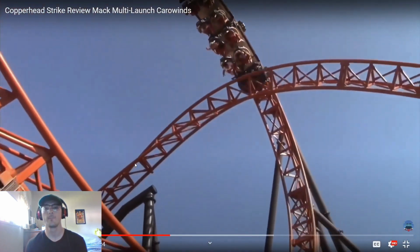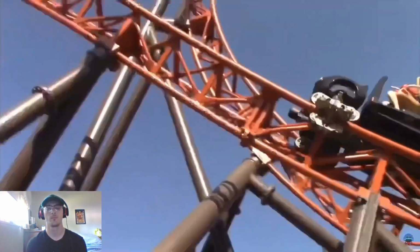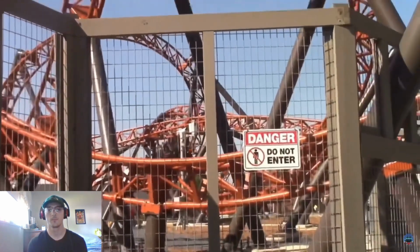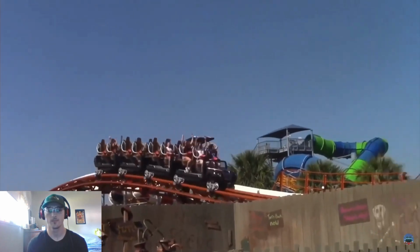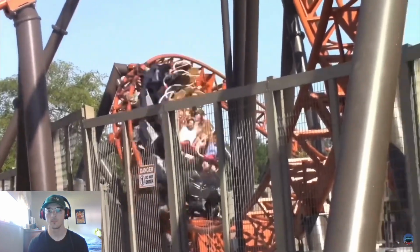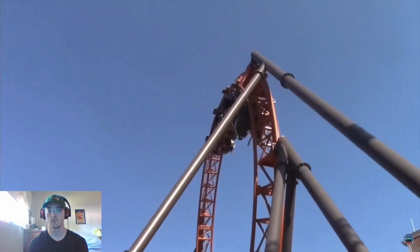You'll go straight into a vertical loop, which is actually very circular in shape, and that means that the element is extremely intense with high positive G-forces. Just be careful going through this element that your restraint doesn't come down and staple you, because that's definitely possible due to the very high positive G-forces.